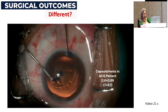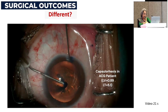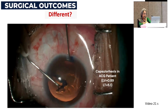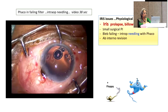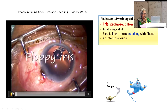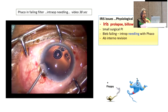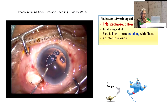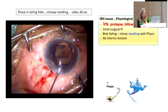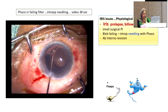And this is a very high lens vault, almost 0.9. Till now we've done up to 1.5. And you can see it is, and this we don't have Healon, so this is more difficult. Other thing we found that the iris behaves differently. There's a floppy iris-like thing which is seen in tamsulosin, and it keeps coming out during surgery. So sometimes you have to do a small surgical PI to prevent this constant billowing of the iris.